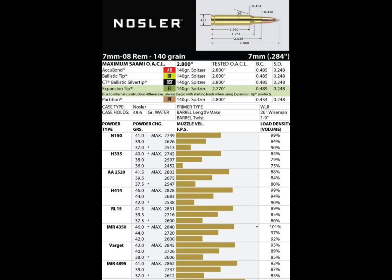But let's talk about 7mm-08. With the 7mm-08, you're going to be getting right around your max velocity. Your max would be 2900, and you're probably going to be right around 2750 to 2900 in velocity. So you're still pretty close to the 308, but you're losing a little less velocity with a 140 grain.